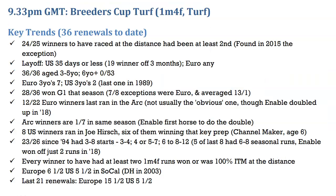2 to go, and they're the big 2. At 9:30, we've got the Breeders' Cup Turf, a race that's been a Euro benefit largely, although the US have done pretty well themselves. On a personal level, betting this has been an absolute horror show. I have picked the wrong European runner more times than I've had hot breakfasts.